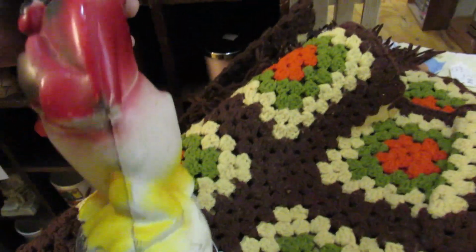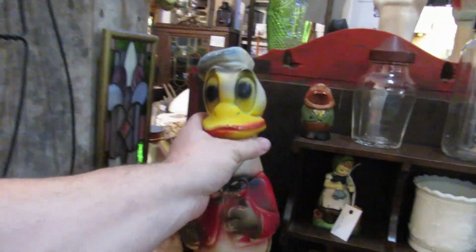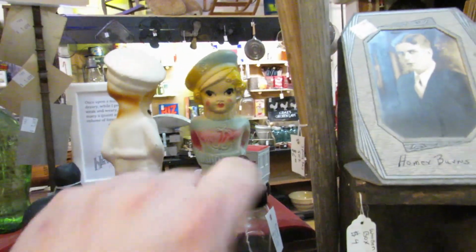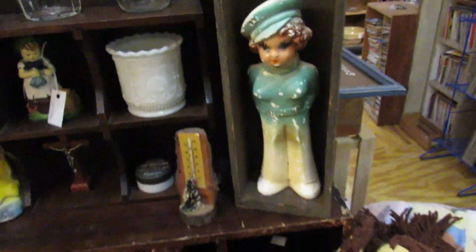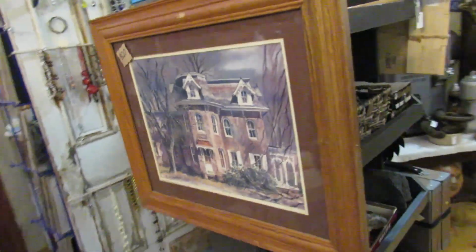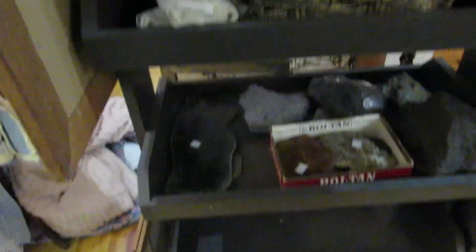Donald is a whopping, let's see here. Well, come on, Donald. He is $14 for Donald. So he's pretty cheap. I've got 2 of my little Anchors Away ladies right there. She's adorable. And that makes 3. How you like that? Here's a really cool painting here. And then I've got some cheap sunglasses, some ball cards, VHS tapes, some rocks, little choo-choo train.